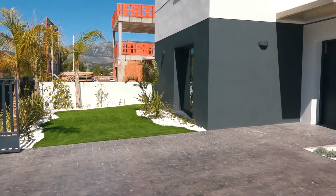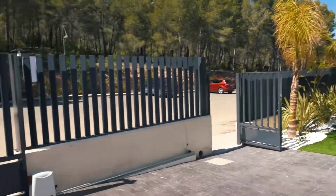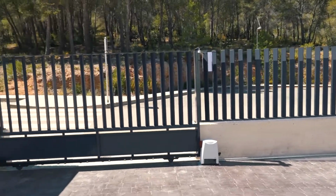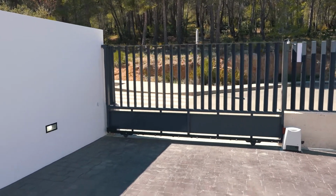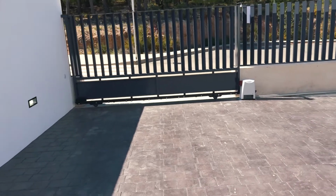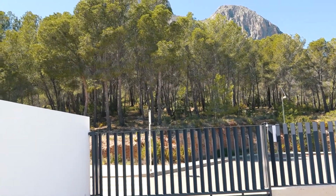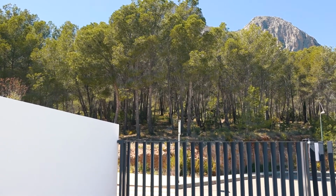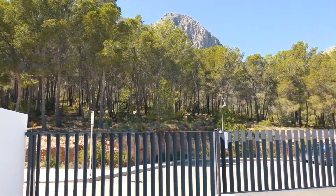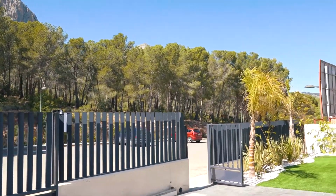Lovely front gardens here with your main gate entrance and your gated electronic driveway, your electronic gate. Parking for 2 cars on the front here. And this lovely green protected area right in front of the property. It's protected by the council. It can't be built on, so lots of lovely privacy, seclusion, and very nice and peaceful.